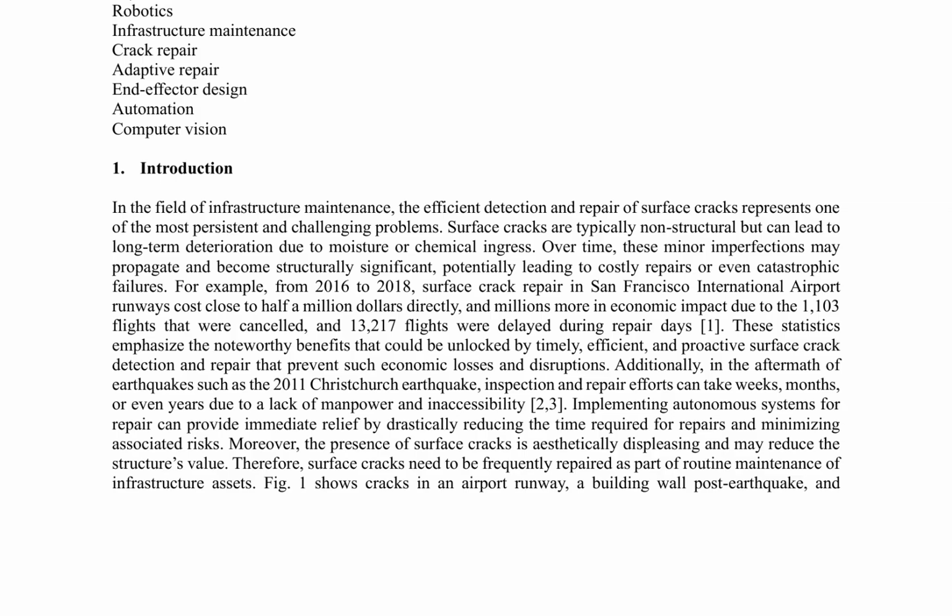The study demonstrates that an adaptive system for crack filling is more efficient and effective than a fixed-speed approach, with experimental results confirming precision and consistency. This research has the potential to revolutionize infrastructure maintenance by providing a versatile, reliable robotic solution.